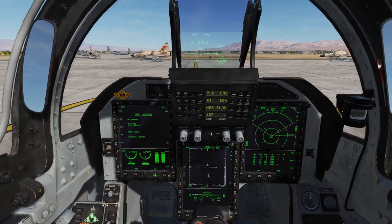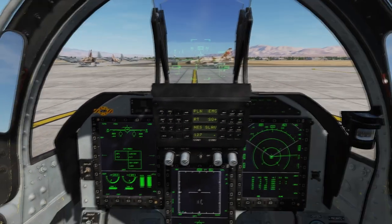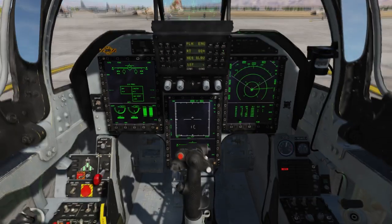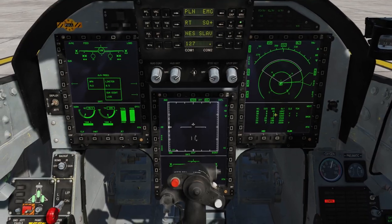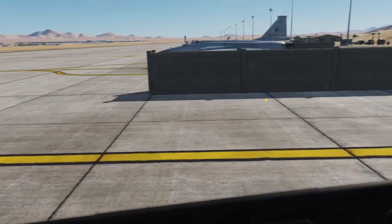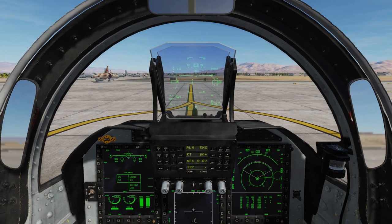We will check the stores manager and we can confirm that our cargo of 2 heat seekers and 4 radar guided missiles is indeed clear to go. We'll increase the radius for this one up to 60. We'll take our radar off standby. And once the Viggens are out of our hair, we will be starting to roll.